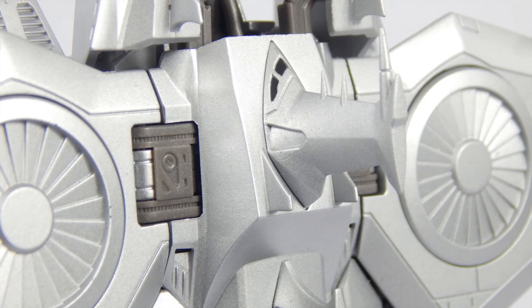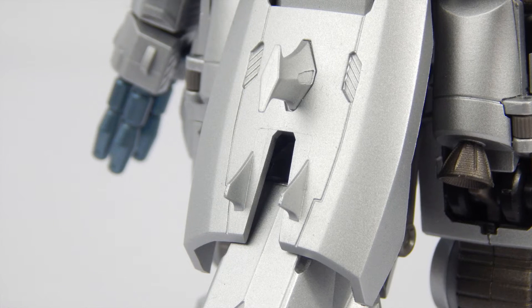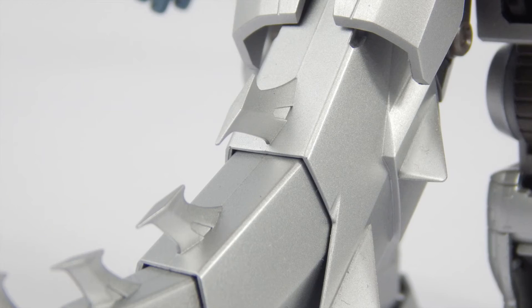The dorsal plates are very sharp and do a good job at capturing the vicious look. As well as the tail. The tail is a segmented sculpt that again is very sharp. So looks-wise, in the transformed state, definitely win some points.